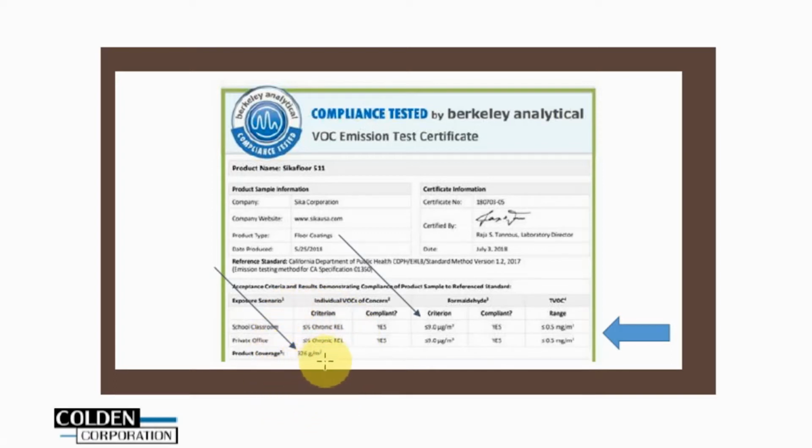For the individual volatile organic compounds of concern, this is compliant for the school classroom and the private office. They would have to pay probably extra for the residential scenario, so maybe they didn't do it. We ran into that a few times. And then the product coverage, John mentioned in his presentation about that ranking of those different products where he showed the product coverage. The manufacturer works with the lab and says this is the amount of paint on a surface area that is usually recommended by the manufacturer. They replicate that in the lab so that the results are representative.